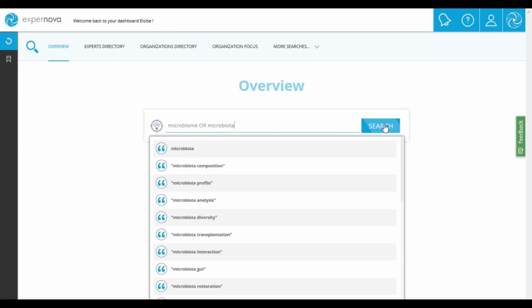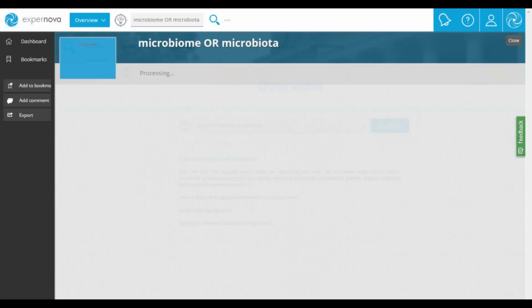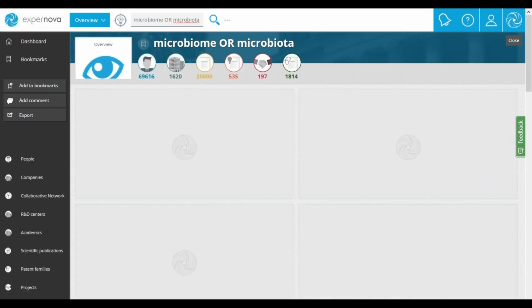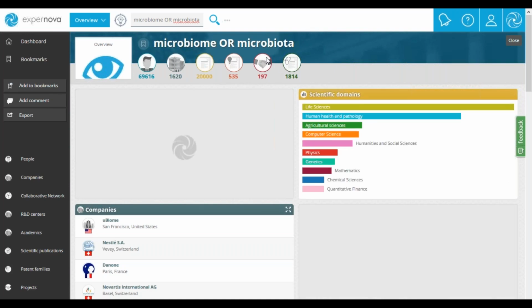Then click the search button to run the query and view the results. The next step is to access information via the search result interface. Let's first take a look at this result interface for this query on the microbiome.